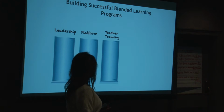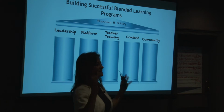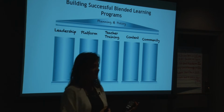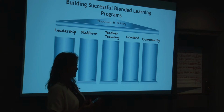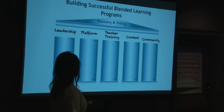So focusing on blended learning. That's kind of setting the stage of things to think about when you're interested in moving in this direction. Again, you could be talking about personalized learning, and that's what you want for your school or your district or your classroom. But blended learning, remember, is a means to get there.